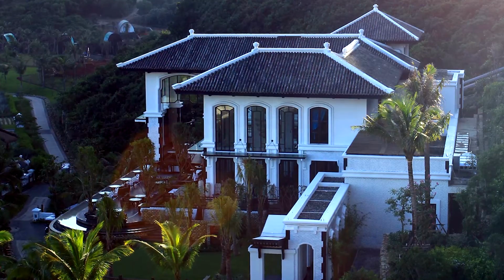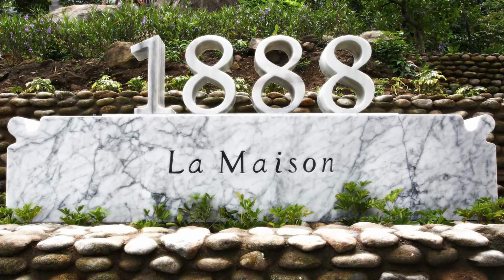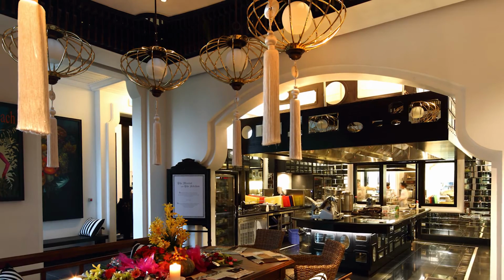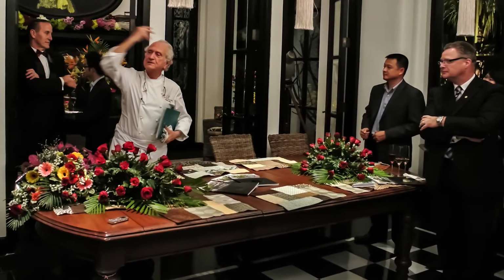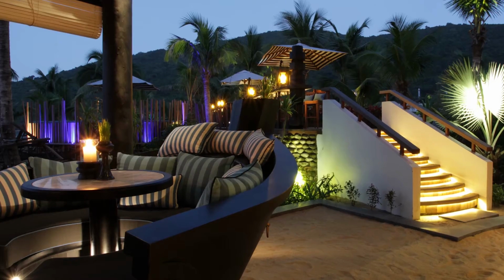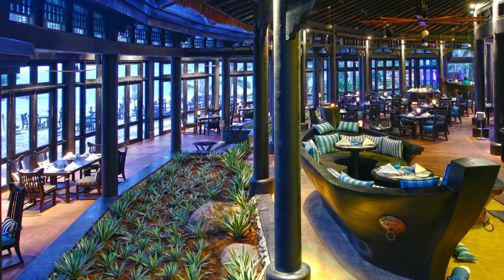Moving down the hill but significantly up in price is La Maison 1888, which is a mansion seemingly built in 1888 by a family of misfits, each having a room as quirky as the next. Michel Roux, the famous 5-star Michelin chef, prepares meals here, and the atmosphere is vibrant, as this place is always busy. On the beach, we have a Toes in the Sand restaurant we call Befittingly Barefoot.